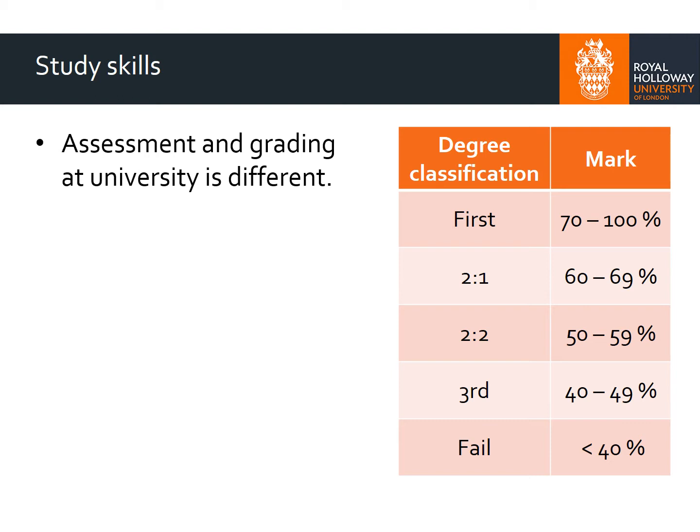So a mark of 100%, you might get them a few times at school or college. That's very rare at university. No work is considered perfect. So actually the best possible grade, so first class classification, is anything over 70%. So that's kind of the top mark you can get.